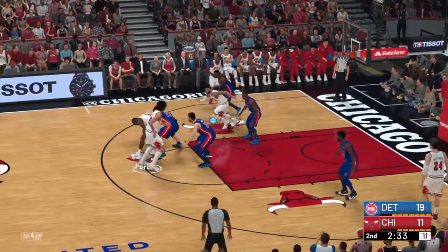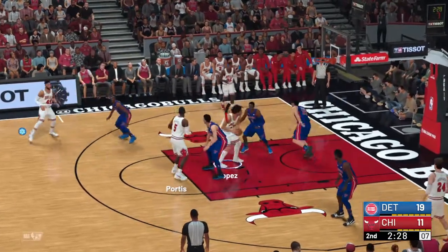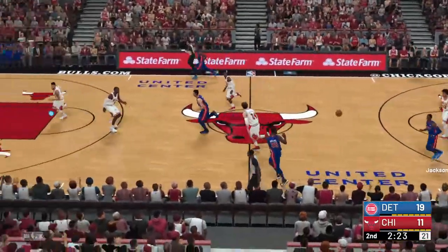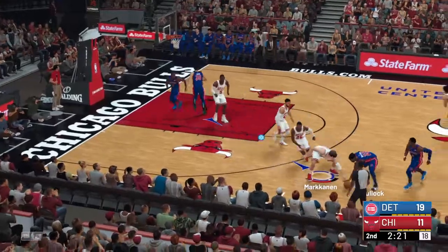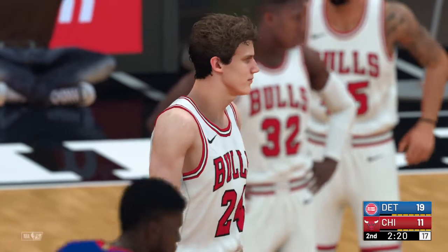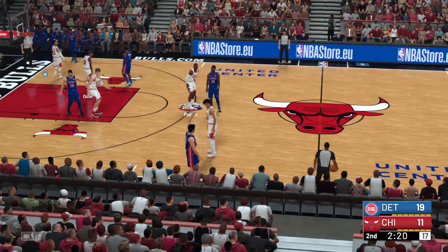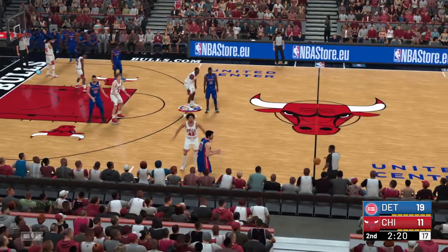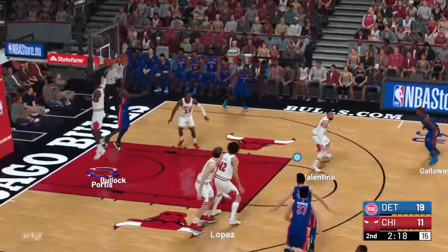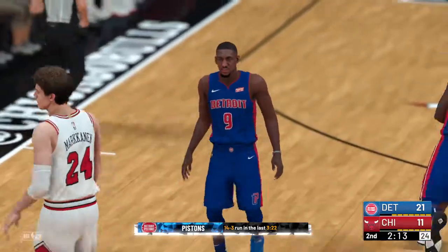That's tipped. Portis against Lure. Portis, the pass to Lopez. Some solid defense there from Jackson. That's one of those where you think you've got it, you relax for just a second, and then you're kicking yourself. And it's out of bounds. They say it was last touched by Markkanen. Down low, here's Bullock. That's good, and so Galloway with the assist. And now it's a 10-point Piston lead.